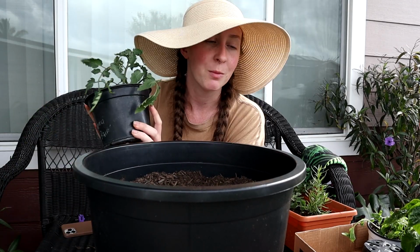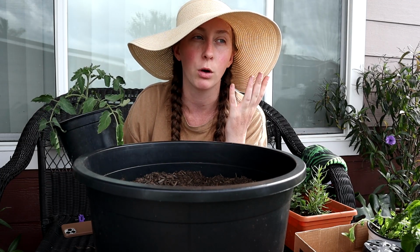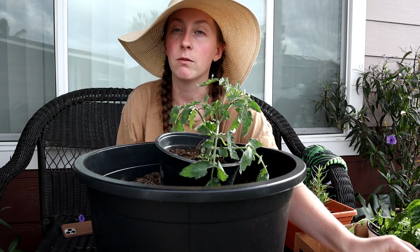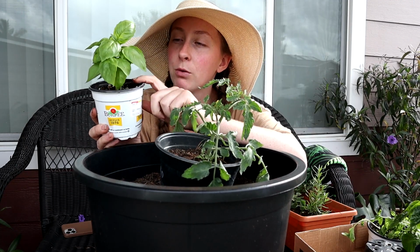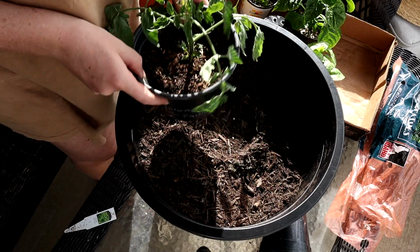My tomato plant. I'm gonna put it in this pot because you really want to have a deeper pot or garden bed for tomatoes. And then I have this basil plant that I'm gonna put around it. I'm gonna see if I can break up some of these stalks.